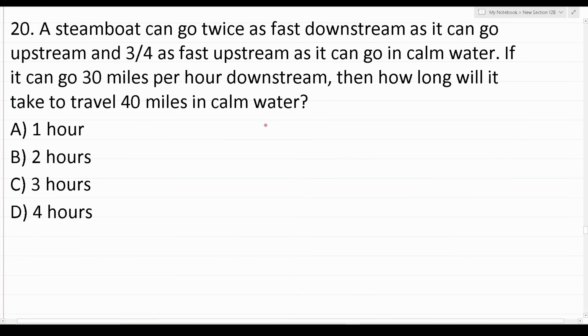All right, so number 20 says a steamboat can go twice as fast downstream as it can go upstream, and 3/4 as fast upstream as it could go in calm water. If it can go 30 miles per hour downstream, then how long will it take to travel 40 miles in calm water? All right, so you should recognize that this problem has all the elements of the distance formula. And the distance formula says this: D, our distance, can be found by multiplying rate and time together, that is R and T.